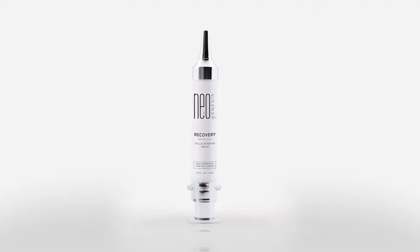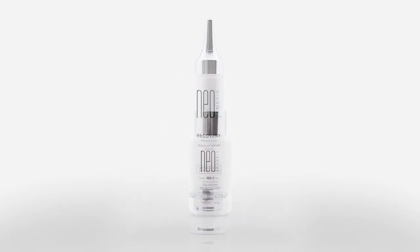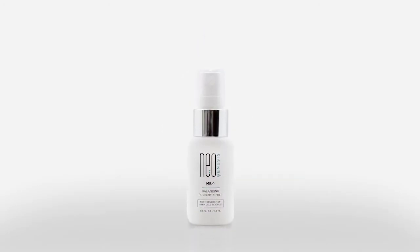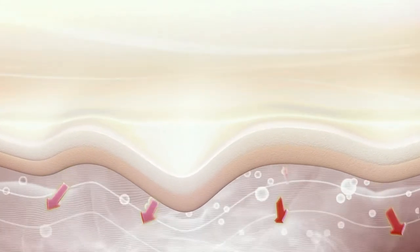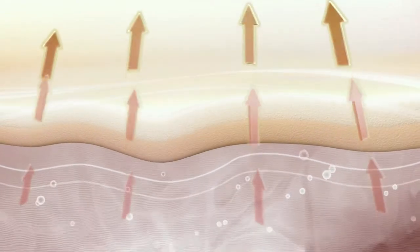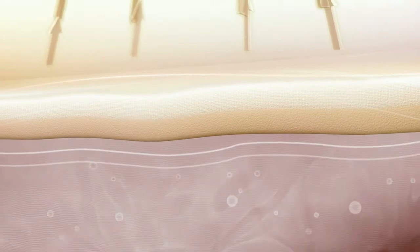So recovery is acting deep in the skin. MB1 is acting at the surface layer, and it provides live bacteria to bring in more blood supply and actually to kill off some of the viruses that are inside the bacteria in the acneic skin. When acne is occurring, that sebum and that plastic barrier that the bacteria are creating needs to be broken up. So we brought in two products to help break up the plastic and the sebum.